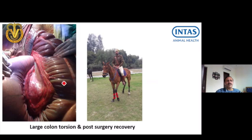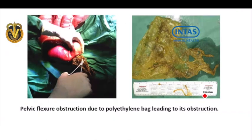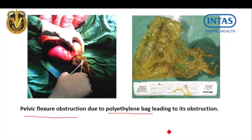Immediately we took it to the surgical facility and we found that it had a left large colon torsion. See how much ischemia is there. So, the large colon, and now that horse is fit and fine, back on duty as well. So this was a horse in which we did a surgery. It was a mule, in which a polythene bag was there in the pelvic flexure causing obstruction. So that was the cause of colic and obstruction in that particular mule.